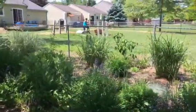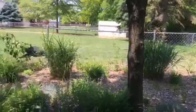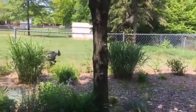Aww. There's poor Miss Raven. She wants to play and the girls are ignoring her. It's a pretty full breed black German Shepherd. Her mom is doing work around where they want to put the pool up. They've been doing a lot of work over there.